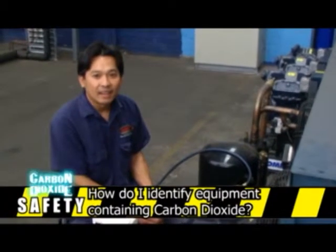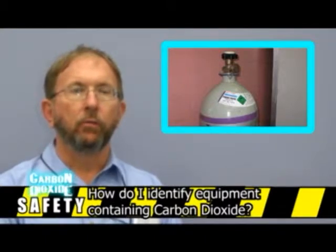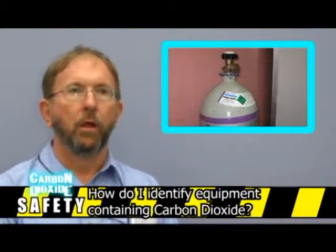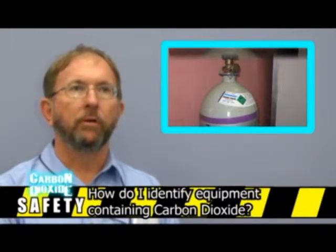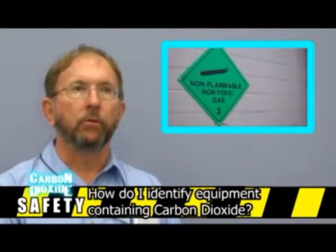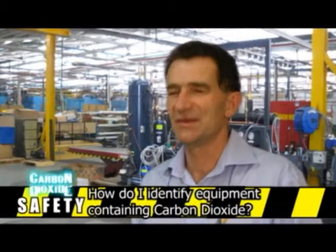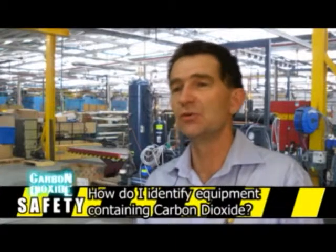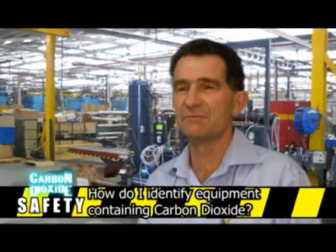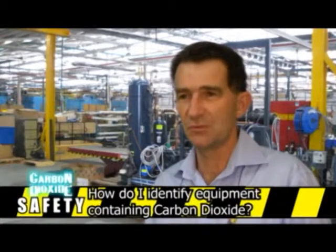How could I identify equipment containing CO2? Carbon dioxide is also known as refrigerant R744, so ideally I would look for identification on the system with some labelling. If there is no labelling on the equipment whatsoever, I would treat the system as though it contained a hydrocarbon refrigerant that is highly flammable. The equipment should be labelled with a label saying carbon dioxide or CO2 or the refrigerant number, which is R744. If it's not labelled, then you should exercise a lot of caution in establishing what the actual gas is.